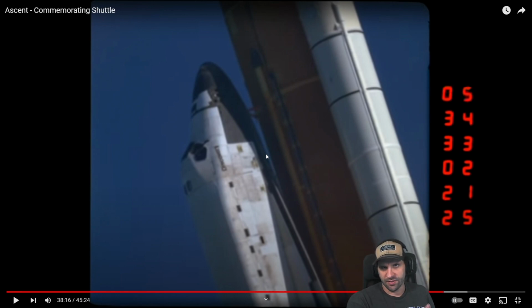The SRBs are in casings, okay? So on the shuttle, you had a 4-segment. On SLS, you have a 5-segment. The seams on the casings are right there. See, that's a casing seam right there. And that's the front of the casing. So that's one casing between here and right here. That's another casing. That's the second.